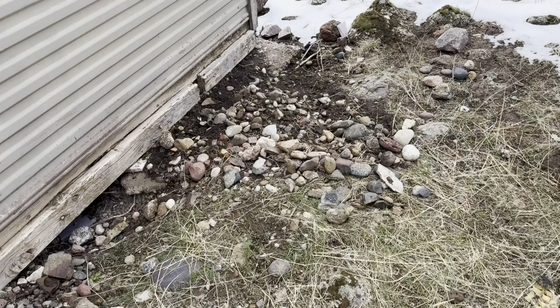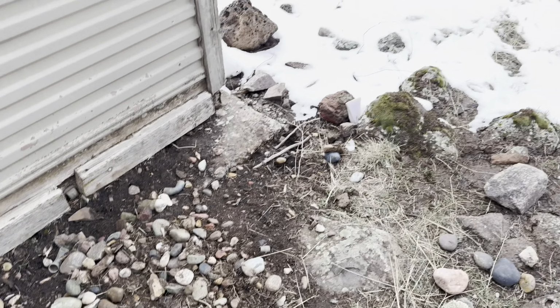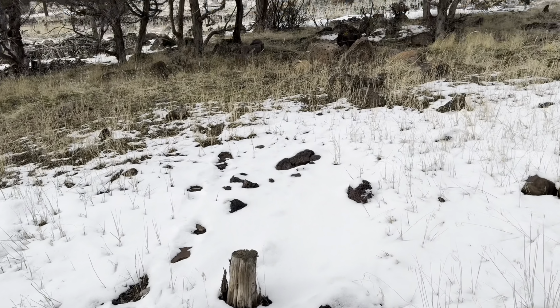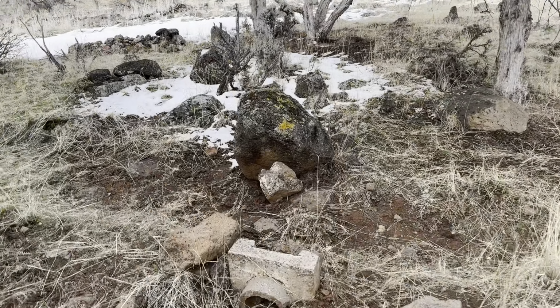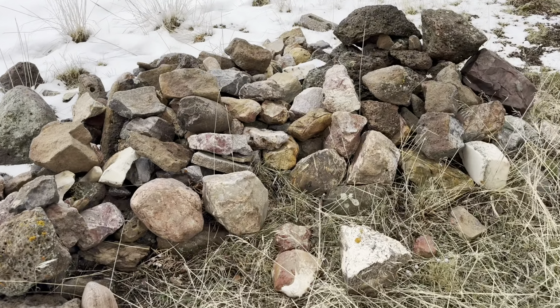Turns out next to the building there are lots of very unusual and interesting rocks, including jaspers and agates and petrified wood. Behind there, we were finding all sorts of cool pieces of jasper and agates just strewn about throughout these rocks. And way back here, you see there's this big pile of rocks.